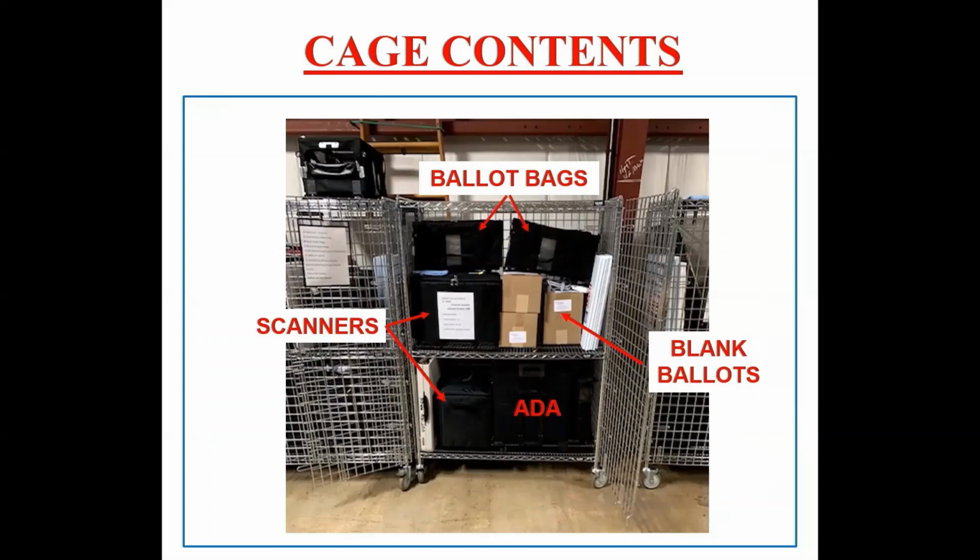Additionally, inside the cage will be a red emergency ballot bag. This is also to be used in case of an emergency where the power goes out and you lose all power to your scanners.